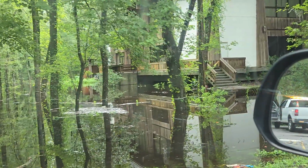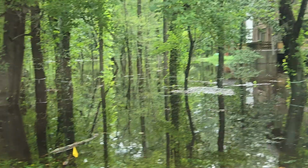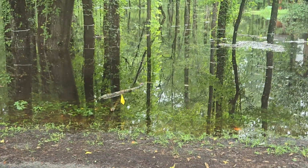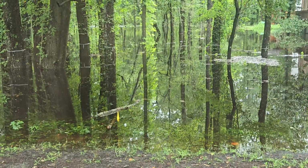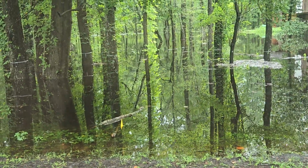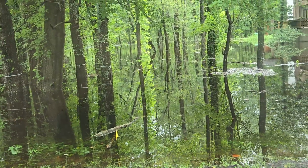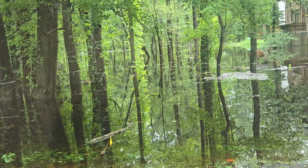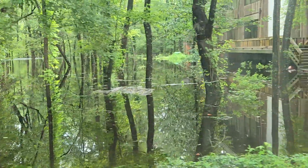So you can see how far the water has gone under this guy's house. His yard, as far back as you can see, it's swamp now. That water probably will never go anywhere, because there's areas on the other side that would block the water from leaving. So we'll see if this guy ever gets his property back. We'll see.